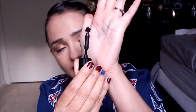Alright, so this is the last check-in on my Givenchy Phenomen'Eyes. I keep forgetting it's Phenomen'Eyes. The Phenomen'Eyes Mascara. Now, as I showed you earlier, it has such a unique applicator. I mean, it's just like a mace ball, a medieval mace ball. And applying it was pretty good.